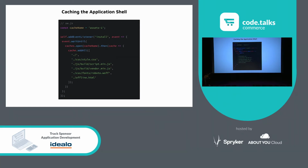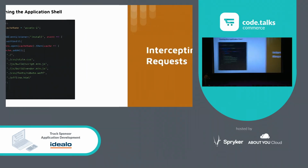So let's say this is our minimal application shell. We've got our styles, the script, the vendor, our fonts, and offline. So it's like the minimal CSS and JavaScript we need for our page to load instantaneously. So during the installation event on the service worker, this is being cached. So then on subsequent visits, it's going to be super fast to bring it up.